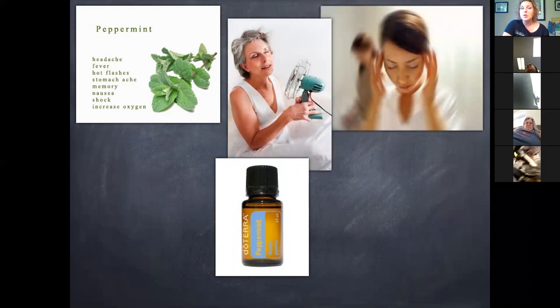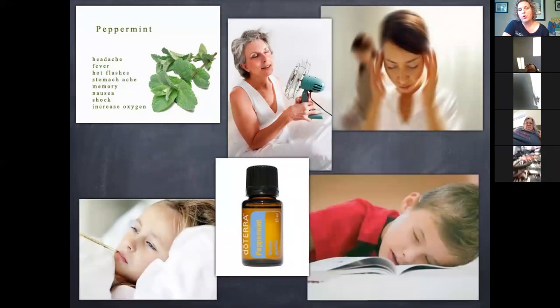Okay, so peppermint is our second oil we're going over. And peppermint, like I said, is our local one from Washington State. It's amazing. It's my summertime oil. I go through a lot of it in the summertime. I couldn't live without it. I don't do super well in the heat.